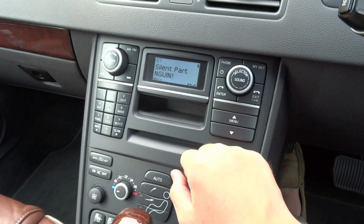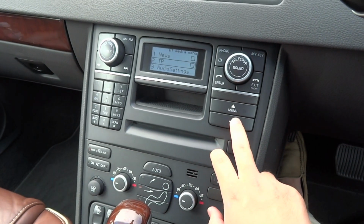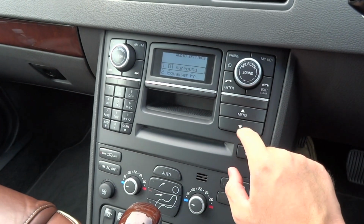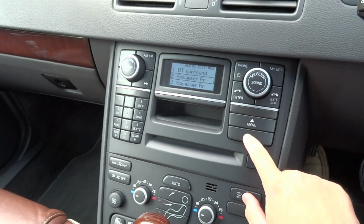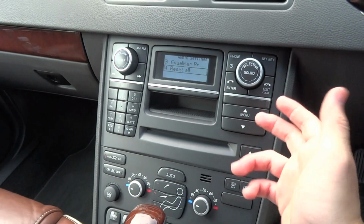Now, we are in your Bluetooth menu at the moment. If you use the up and down arrows, you actually access your Bluetooth media menu. Under audio settings, you have your equalizer and surround sound settings. Or you can just reset all back to factory settings.